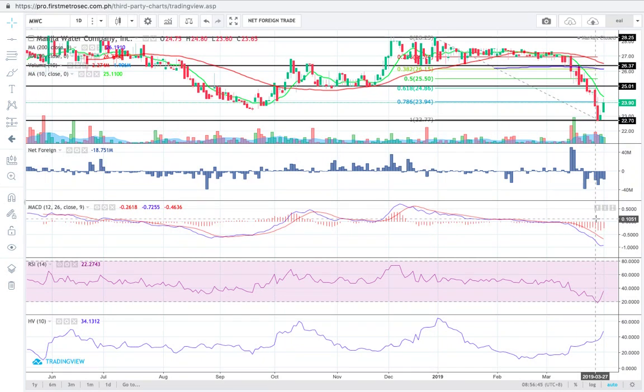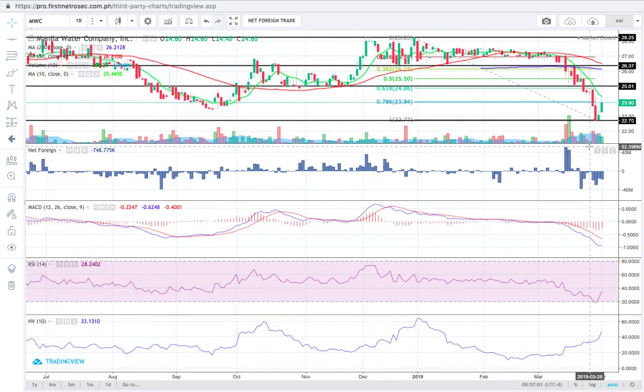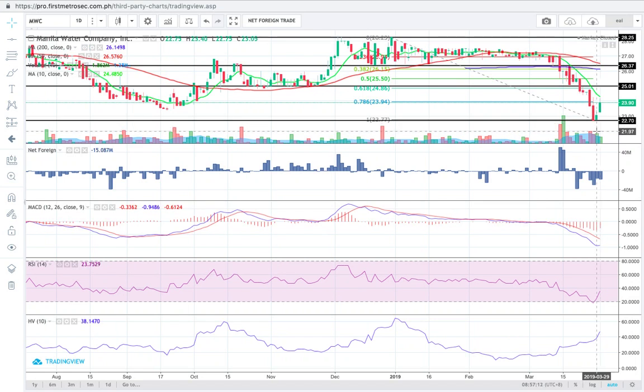Okay, bullish, but I would suggest consider locking in some profits once it hits 25 pesos per share, just to guarantee your profits, especially if you enter a new position near the psychological bottom at 22.70. If you don't like to lock in some profits once it hits 25 pesos, then make sure that you know where your trailing stop loss is. Keep on doing an upward adjustment on your TSL, trailing stop loss, every time MWC hits a higher price than its prevailing price.